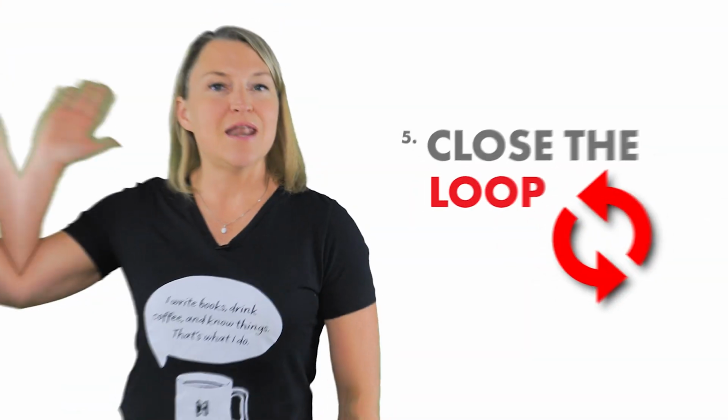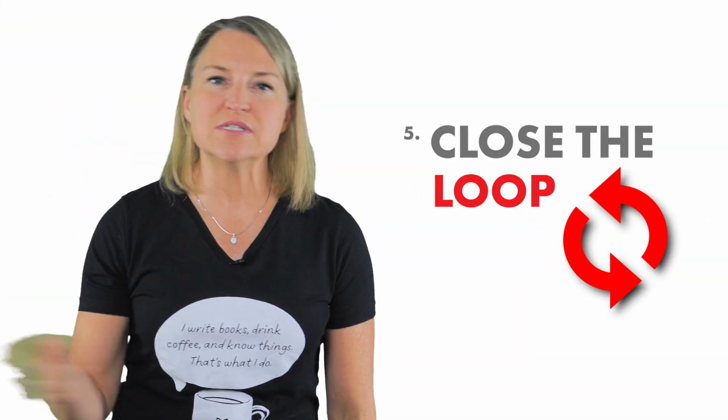Number 5. Close the loop. Closing the loop is taking the audience back to that opening story or the hook and tying it all together with all the points that you discussed throughout your talk. This provides a sense of closure and leaves your audience with a key takeaway. It's like reading the final chapter of a book. It wraps up the story and provides a satisfying conclusion.